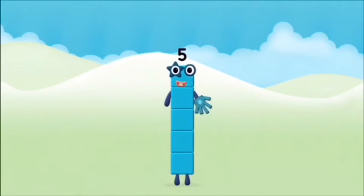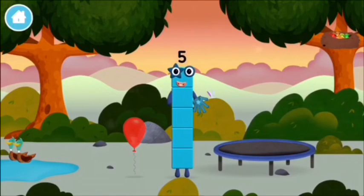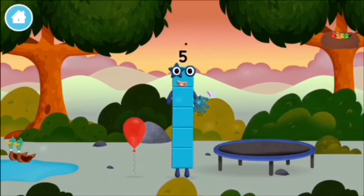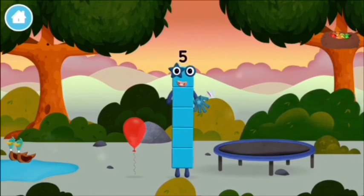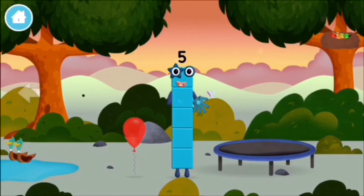Marvellous! You made number block 5. You made a new number block. I love stars. Try looking to the left.